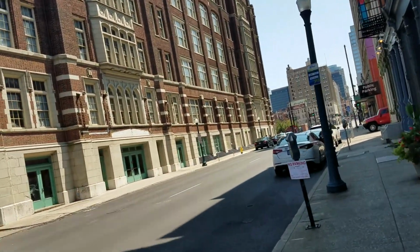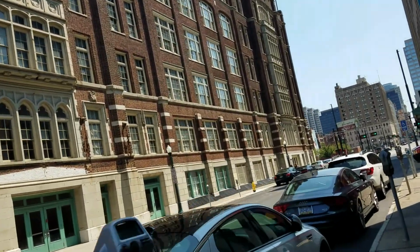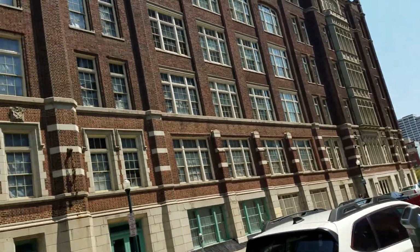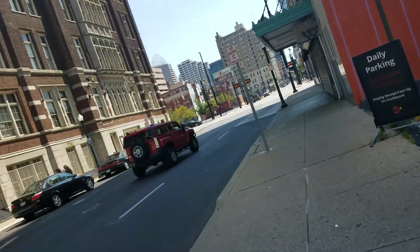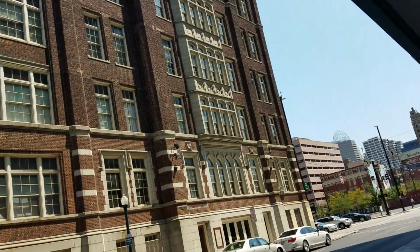This looks like this used to be some former school that they have preserved, or maybe it's still in use. I don't know what school that may have been, but thankfully it hasn't been torn down.